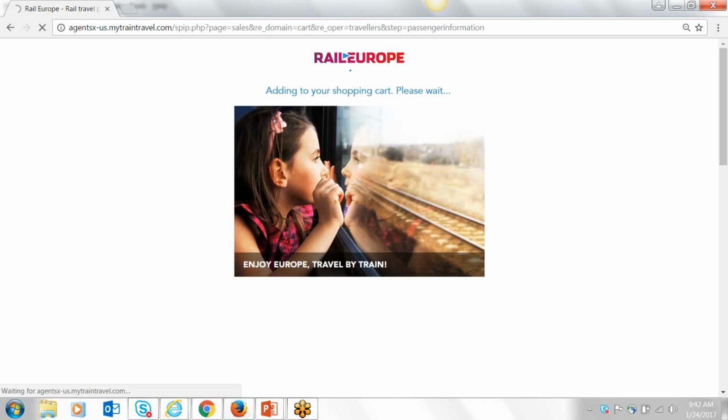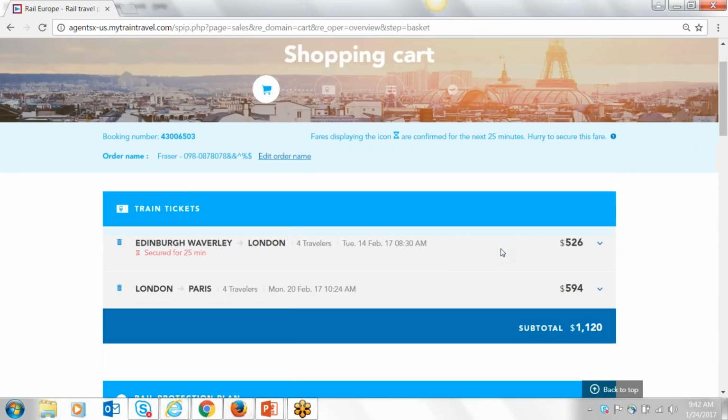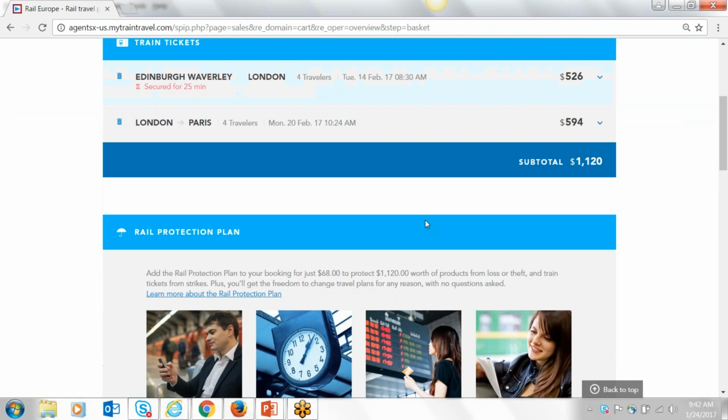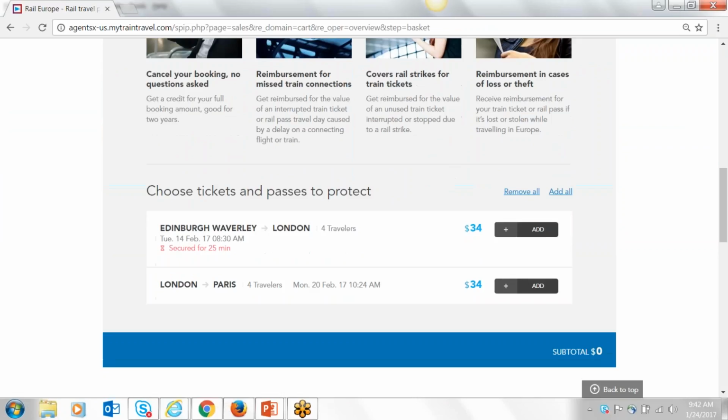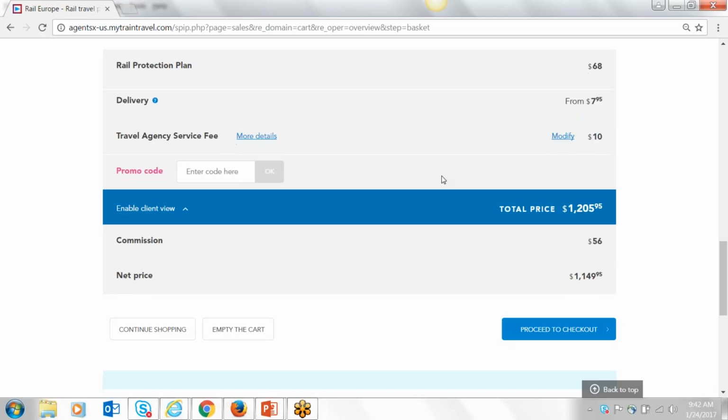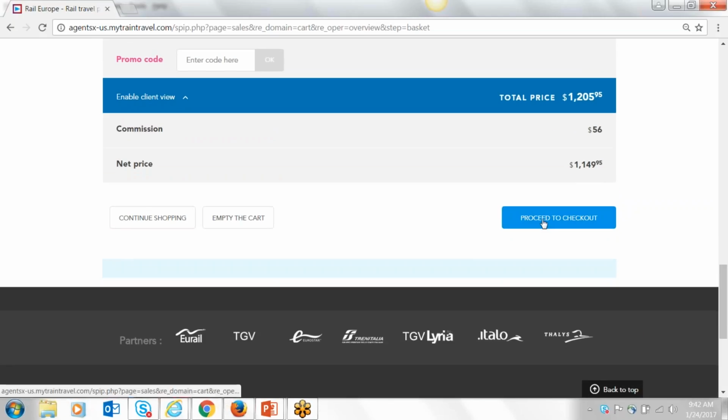And at this time, once we get back to the shopping cart, I'm going to add now, again, the rail protection, the RPP, for both segments. And you see here, again, time is ticking away. So I have the 25 minutes now to complete this order. Now, of course, it's not going to take us another 25 minutes, but we're going to add this in. We already have our service fee that we've added, but we can modify that if we'd like. And I'm going to proceed to checkout.